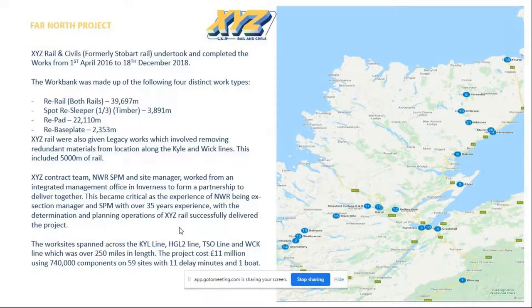So the work sites spanned across the Kyle line, which is Inverness to Kyle of Lochalsh, the Highland line, which we worked down as far as Kincraig up to Inverness, the Thurso line, which is Georgemas Junction to Thurso Station, and the Wick line, which was from Inverness to Georgemas Junction.